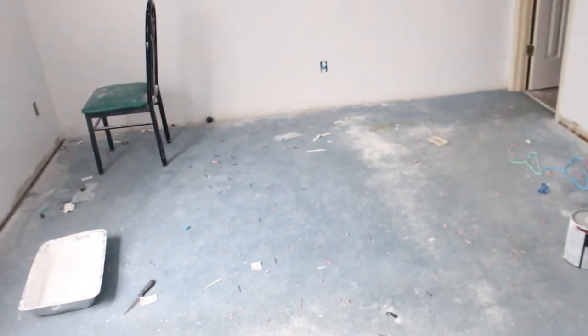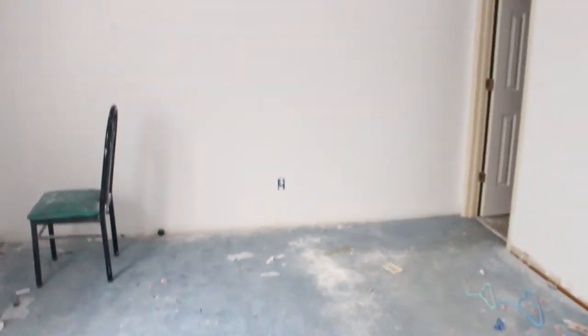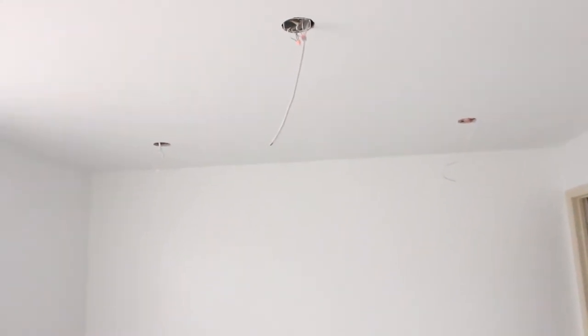We'll see how it all turns out today. Hopefully, I feel like now that I'm in the house, I get a lot more done, I guess because I can see everything and I'm in it. Look at that. If you ignore that, look at how clean that looks. I'm so excited. So happy. Cool.